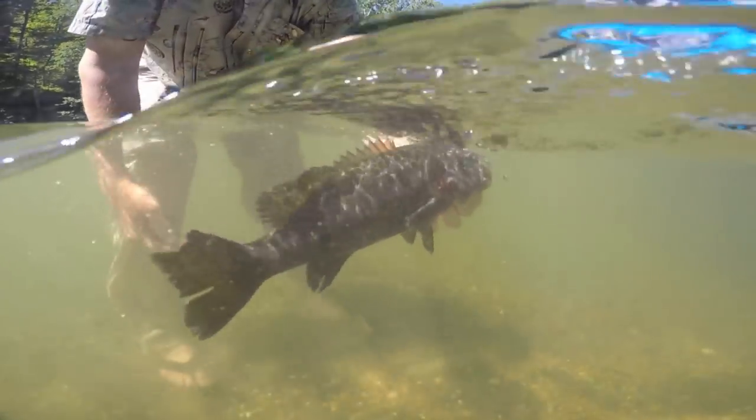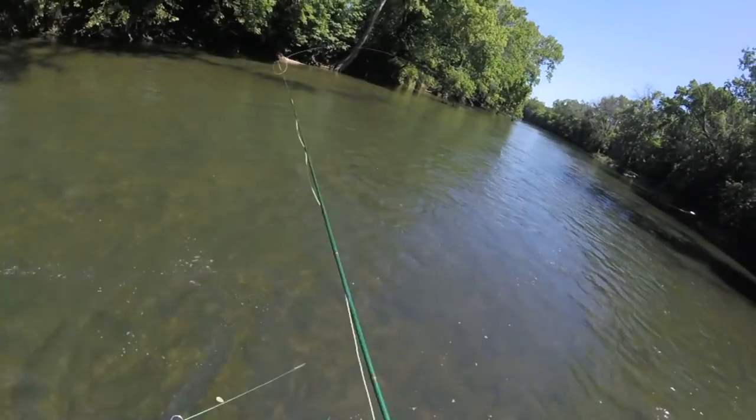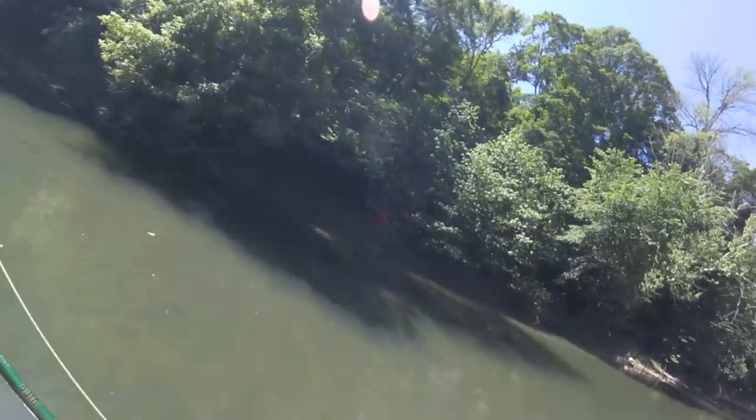And within a half hour, we got a pattern going. The day before, those fish could have cared less about being in the shade. Today, you get anything up in the shade line, and it's getting eaten. Oh, he's off. We're seeing some big fish. We're seeing them in places that we didn't see them the day before.